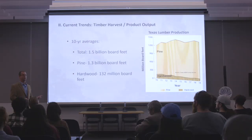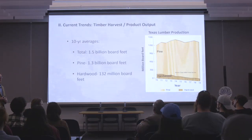And of those 44 sawmills, over the last 10 years, we're producing about 1.5 billion board feet. The large majority of that is pine at 1.3 billion board feet and much less hardwood. But we do produce some hardwood lumber in our state.